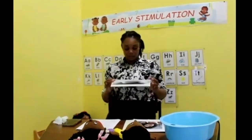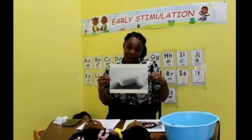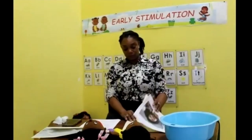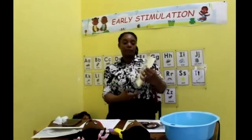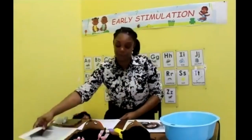I have a picture of a bar of soap. What do you think this is used for? It's a bar of soap that we use to take a bath, we use it to bathe. We set that aside. Also, here's another picture of a bar of soap that we use to bathe. Do you see the bubbles on the soap? See the bubbles on this one? I know you love bubbles. Children love bubbles.